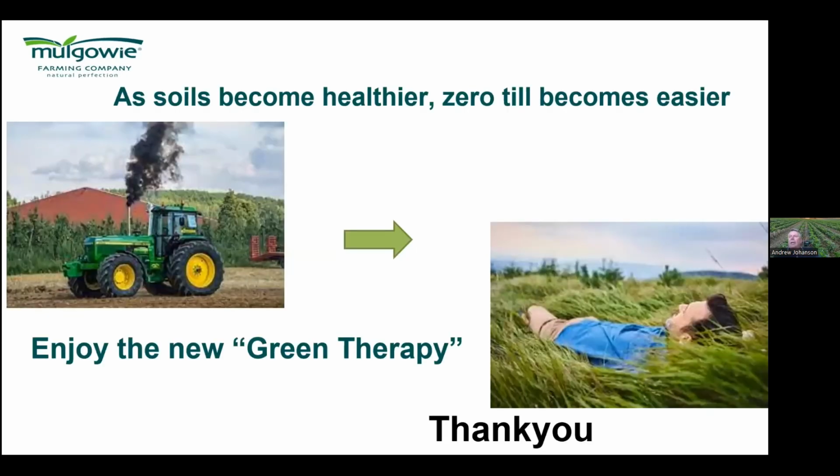So yeah, the green therapy is a lot of people liking jumping in a green tractor. That's a phrase coined by Rob Henriksen. He used to always talk about going to get some green therapy and sit in the tractor, which we all tend to want to do. But I think the new green therapy, we're much better just having a lie down in the cover crop, and not using all that diesel and tractor work when you don't need to. All right, thanks everyone.